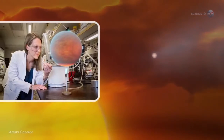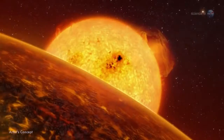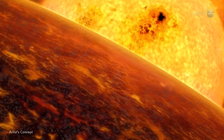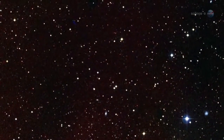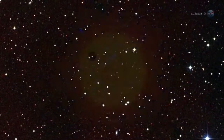Heather Knutson of Caltech made the first weather map of a hot Jupiter in 2007. "It's not as simple as taking a picture and voila, we see the weather," says Knutson. "These planets are hundreds of light years from Earth, and they are nearly overwhelmed by the glare of their parent stars. Even to see the planet as a single pixel next to the star would be a huge accomplishment."